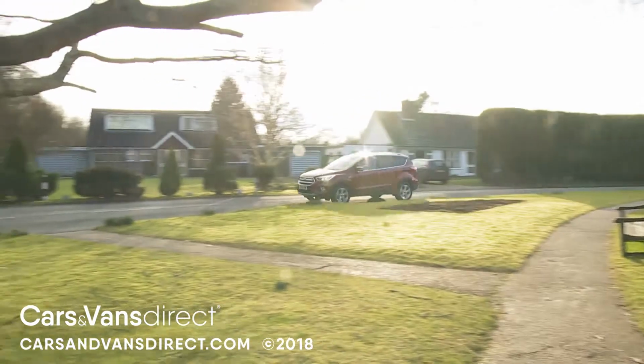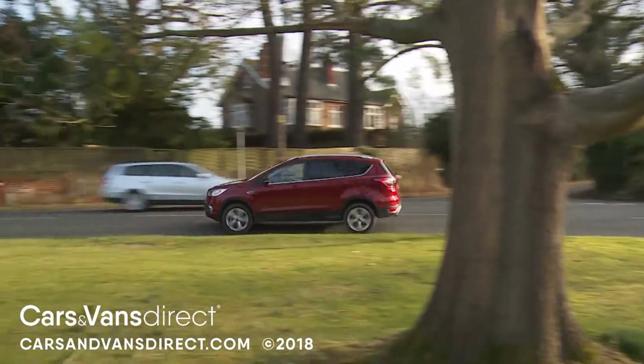Now we should talk about petrol power too, though green pump-fueled engines have never been particularly popular with Kuga buyers. This part of the range is built around a 1.5T EcoBoost unit, offering either 120, 150 or 182 PS, the lesser two variants offered only with manual transmission and front-wheel drive.